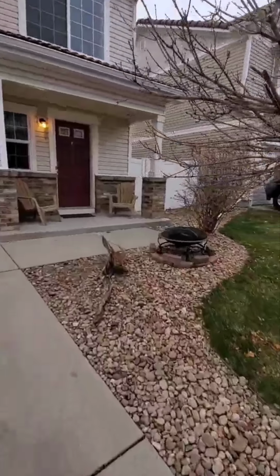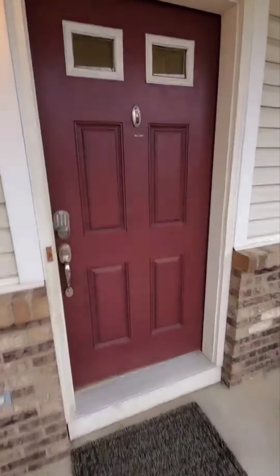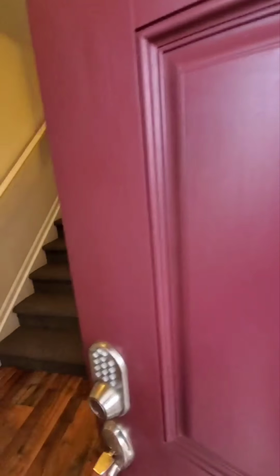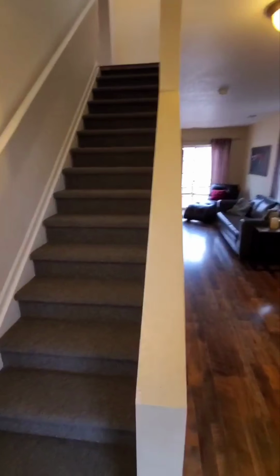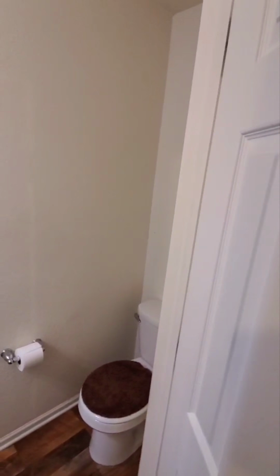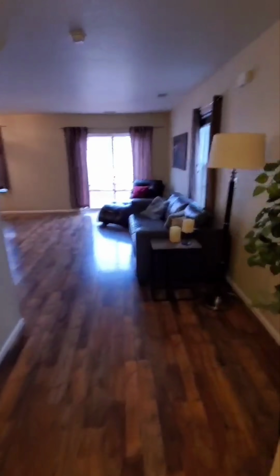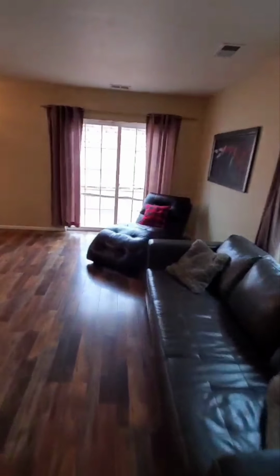As we walk up, we have the fire pit over here. Walking in the front door. I'm trying to make this fast so it's not too long a video. We have the stairs to the upstairs and nice solid surface engineered wood floors. Little half bath here. As we walk into the living room, it's a nice open floor plan.